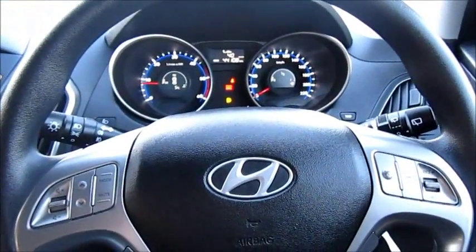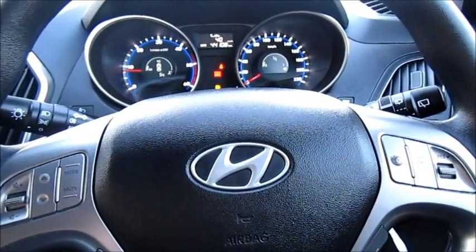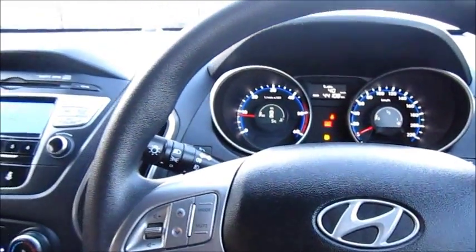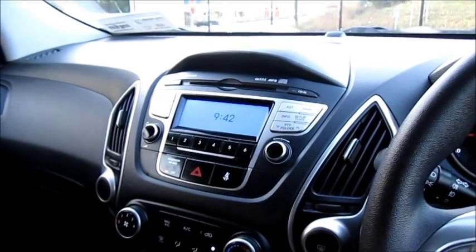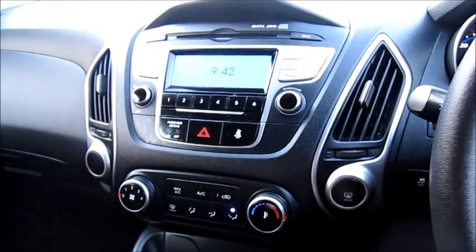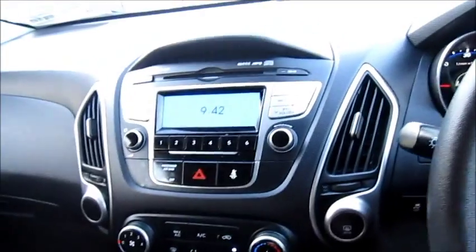So just before we finish up the review, I'd like to give my own personal opinions. I actually really like the Hyundai ix35. I think it is extremely similar to the Kia Sportage, between styling on the exterior, looks very similar, and the interior is pretty much the same as well. One or two little differences, but overall, pretty much the same thing. Most Hyundais and Kias are extremely similar cars. Take the Kia Ceed and a Hyundai i30, for example. Pretty much look the exact same, just rebadged.